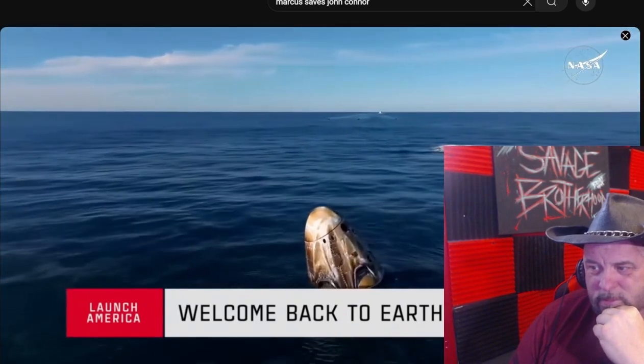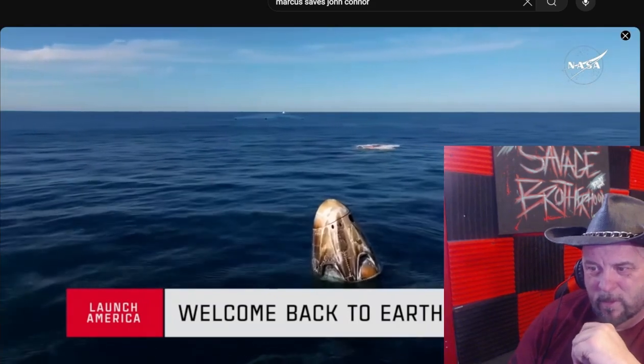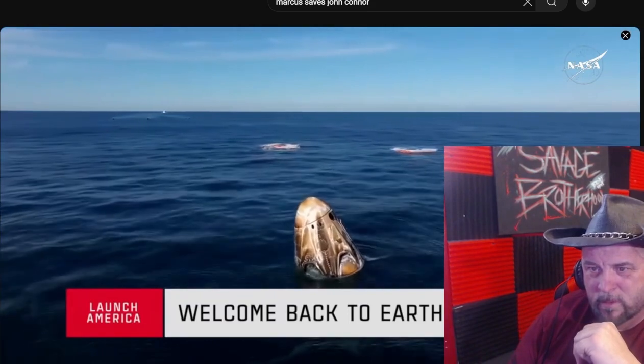In the distance, we can see the recovery vessel making its way. Copy, you're in section 2 for the environmental assessment in 4.800. That is not necessary today.